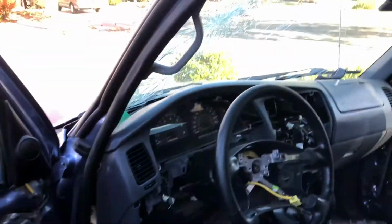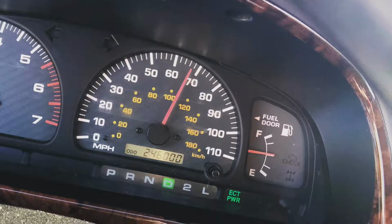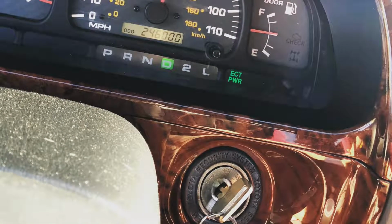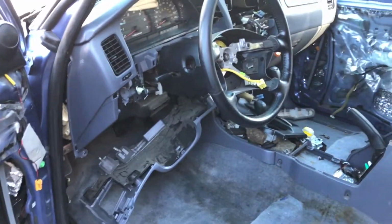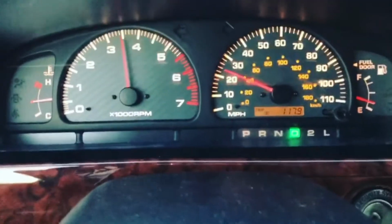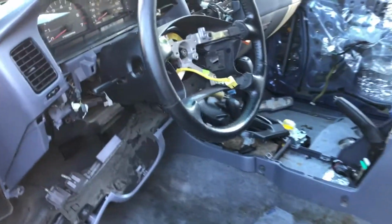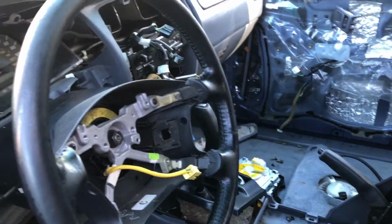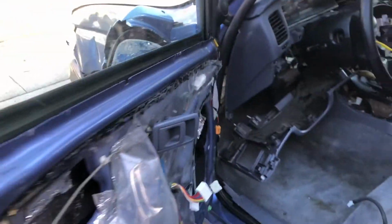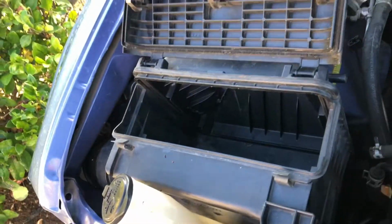But yeah, the last mileage check that I remember, it was right around 246,000 on this. And I'll put in a clip of me driving it right here. So as you can see, it was sounding really good. I just did an intake silencer mod. I'll actually show you that. Yeah, I took it out, but I removed the silencer on the intake. I also had a cold air intake in here.